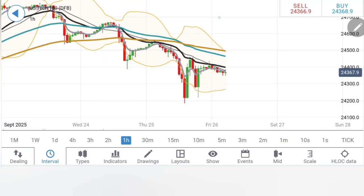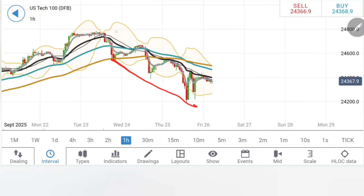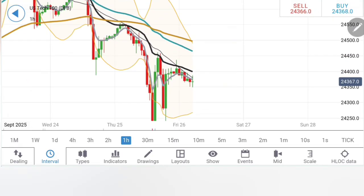Let's move to Nasdaq 100. Look at the move in Tech 100. See, the charts for S&P and Tech 100 are almost identical. See lower highs here, lower lows here, trading in a nice bearish channel. The 20-period is offering it a very strong resistance. We need to see price trading beyond the 20-period.